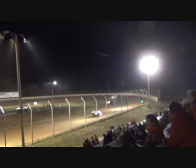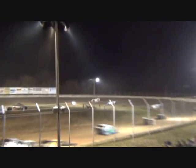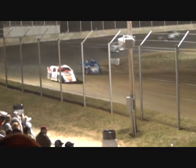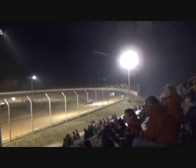Johnny Scott started 27th, now 9th. Looking back, he is 9th alongside Mike Sorensen in car number 19. So, hard chargers. Look at this up front. Hughes and Gustin run 1-2.